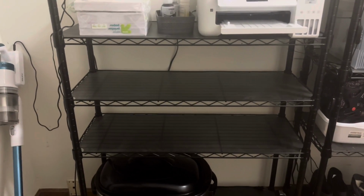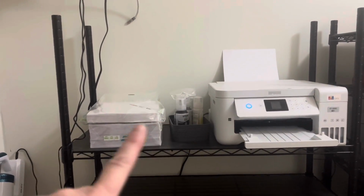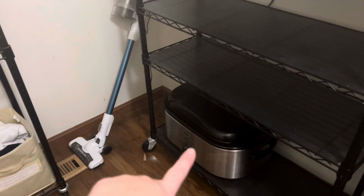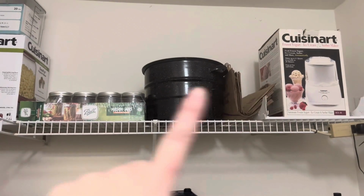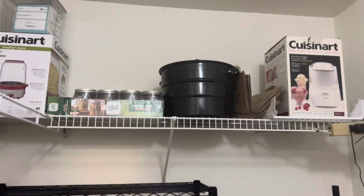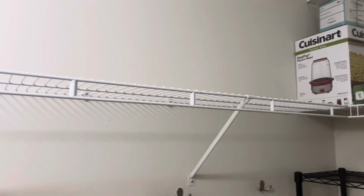And then this, I just cleared everything off except what I knew would stay. The printer and the supplies, my roaster pan, which I use pretty regularly. It just doesn't fit in the kitchen anywhere. And then I consolidated the rest of kitchen overflow up here. Stuff that doesn't fit in our kitchen cabinets or I don't use as often can stay up here. And then we organized sports. And then I've cleared off the top shelf completely.